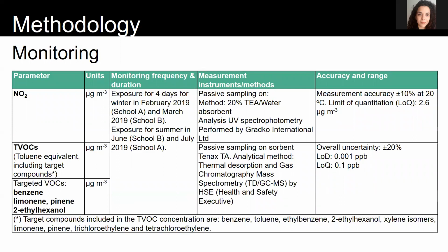Continuous monitoring was combined with passive sampling to determine time-averaged concentrations of nitrogen dioxide, NO2, and targeted and total volatile organic compounds. Targeted VOCs included limonene, which has strong indoor sources and plays a role in formation of other pollutants, 2-ethylhexanol, an airway irritant, and benzene, which is harmful at any detectable concentration.